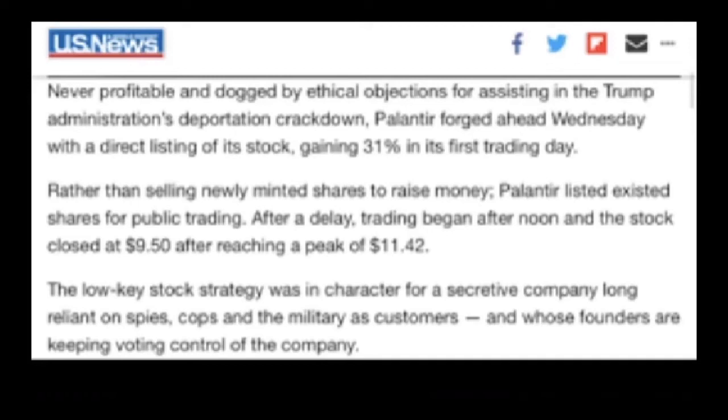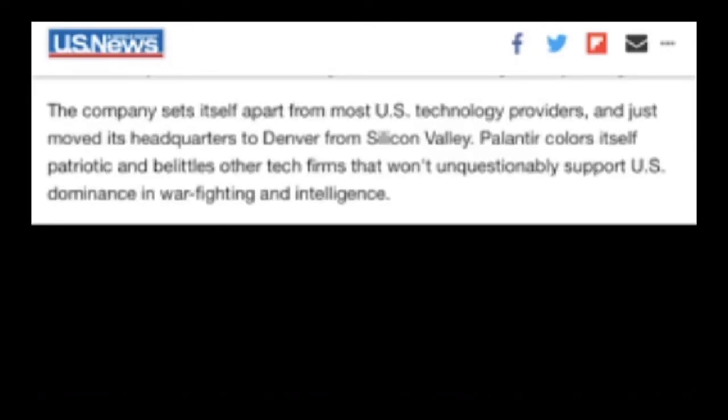So basically what that means is he's not trying to find any new people to buy into his stock, but he's hoping that people will buy the existing shares, people who maybe want favors. The company sets itself apart from most US technology providers and just moved its headquarters to Denver from Silicon Valley. Interesting. I've never covered a video about why they moved to Denver, but maybe I could.